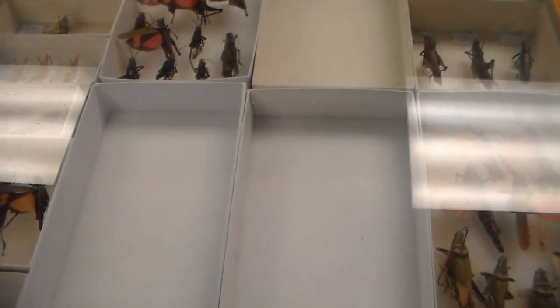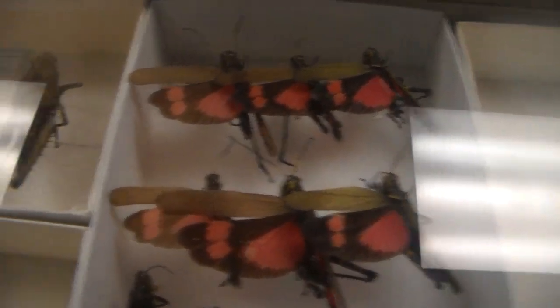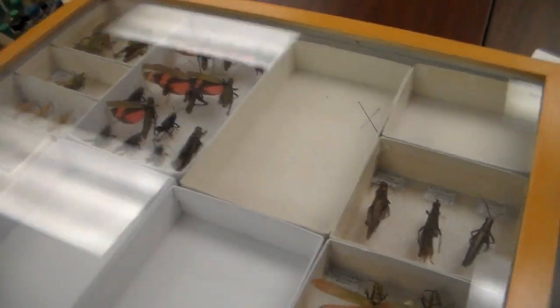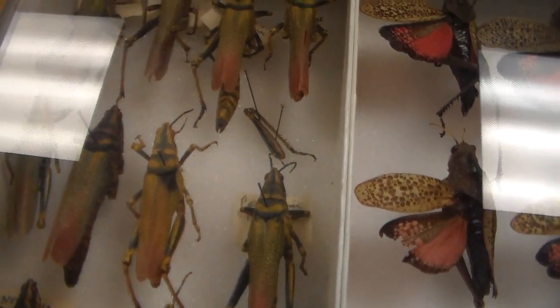So I found some Orthoptera. And these ones clearly are not from North America. But we're gonna look through them to see how gorgeous they are. Beautiful pinks, greens.